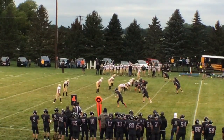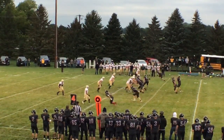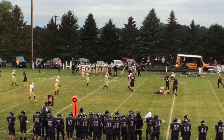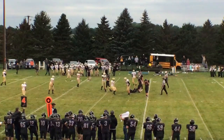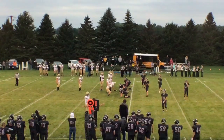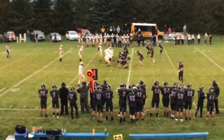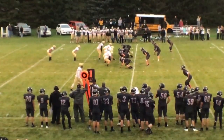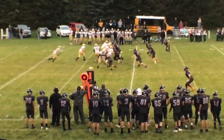Murphy drop down. Teasler alone back with Murphy in the shotgun. He's looking to his left. And he's going to be strong. For the Knights, Domeyer under center. Domeyer under center now. Pretty good field position once again.